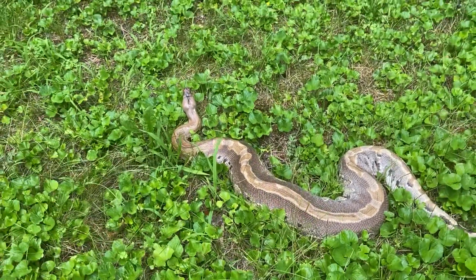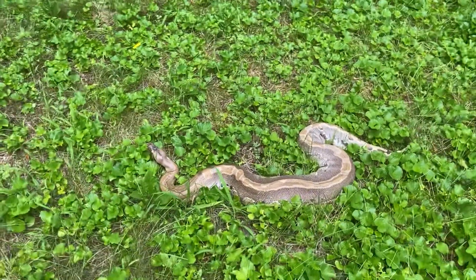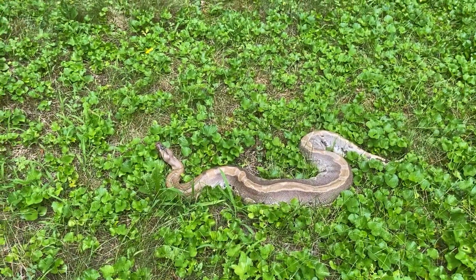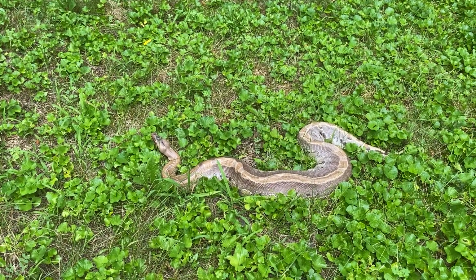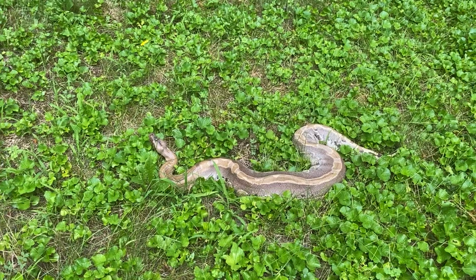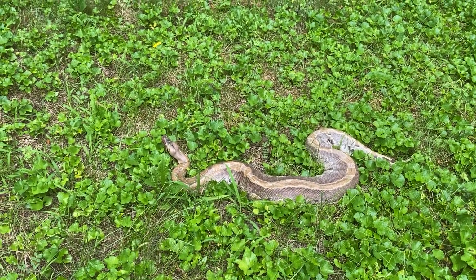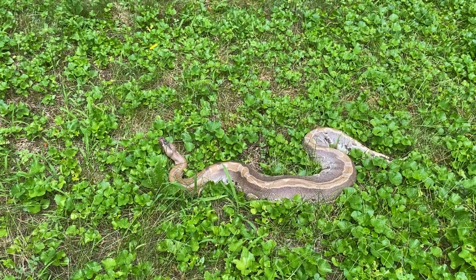But again, this is a Blue Ghost male, and I'm really not sure who produced him. Like I said, I got him from Chris, and if I recall our conversation correctly at that time, Chris couldn't really remember who had produced him. But just a magnificent animal. I have not bred him yet.